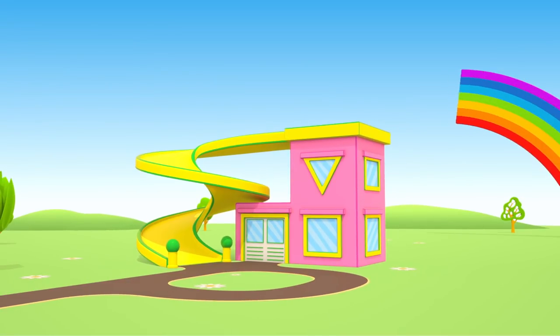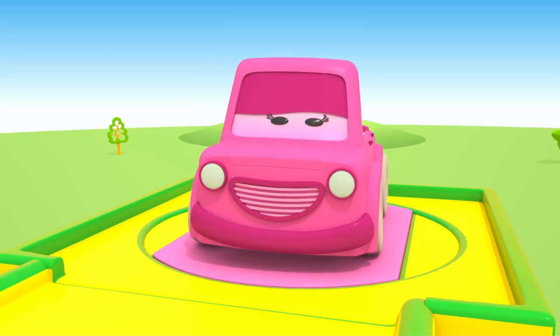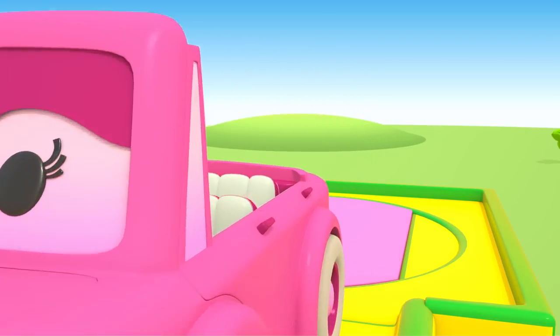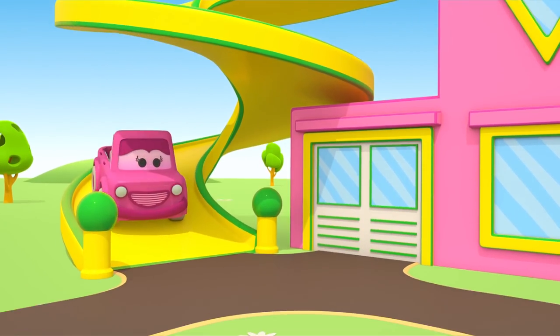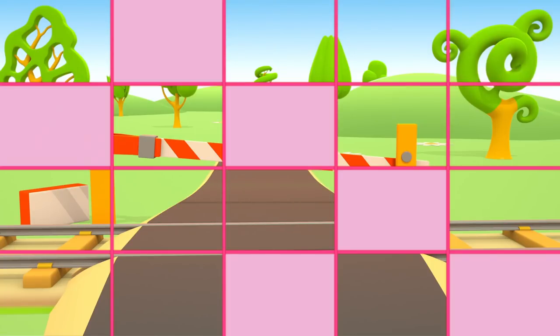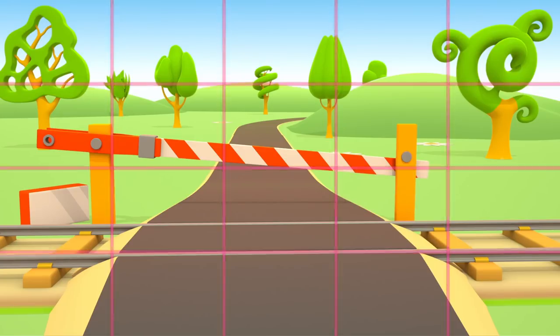In this house lives a car named Mimi. Good morning, Mimi. Where are you going today? What is this? This is a barrier at a railway crossing.